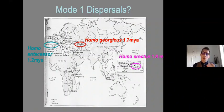Flake and core, or mode 1 technologies, are found in Africa, Southern Africa. Versions of flake and core are found in Northwest Europe, around Spain, also at Dmanisi about 1.8 million years ago, which is the red circle, and in Southeast Asia.